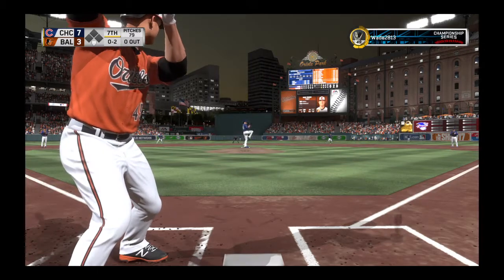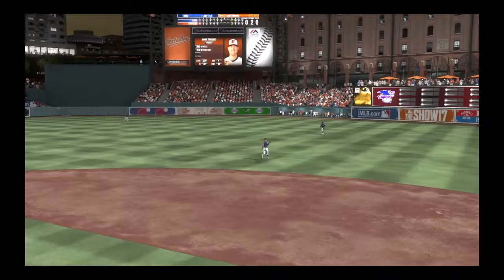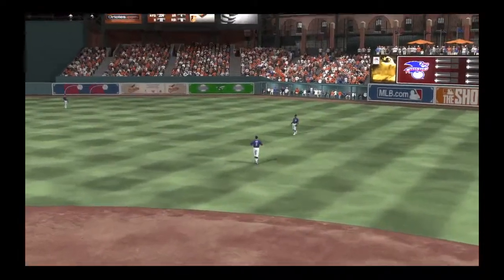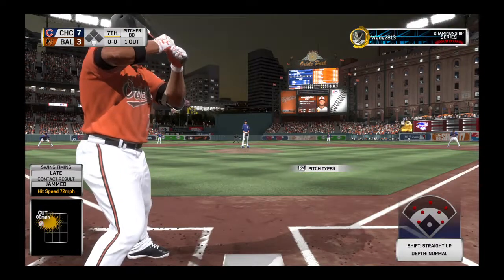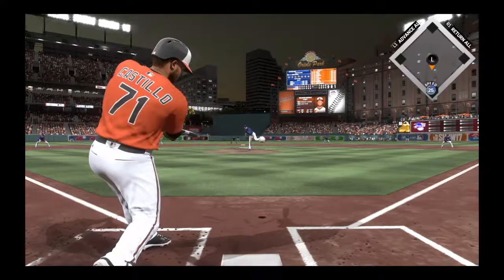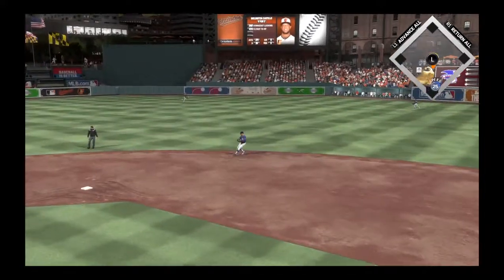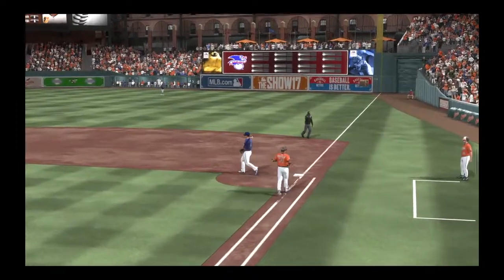Looking to punch him out again, the pitch. This is flared out towards second, and this will be put away easily for the out. Here's the catcher, Wellington Castillo. Third trip to the plate for him here tonight, 0-for-2 at this point. Hit hard on the ground to second, and he'll step on first himself for the out.